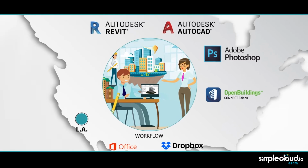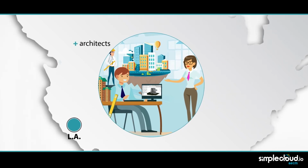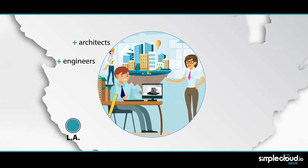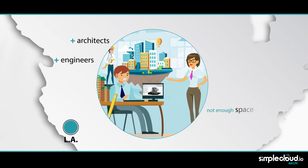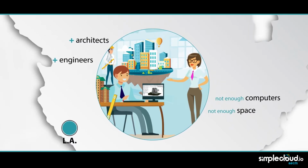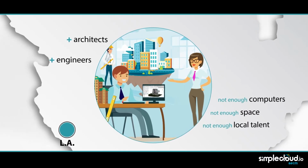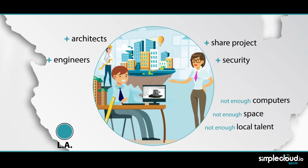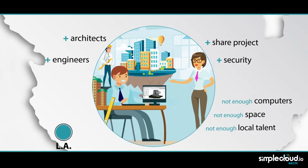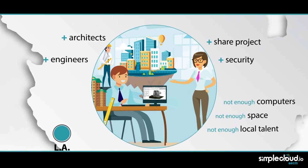One of their current projects is the construction of a big mall, so she requires some architects and engineers on short notice on a temporary basis. The studio does not have enough space and computers and will have great difficulties finding and hiring the additional talent locally. Additionally, they will need to collaborate and share the project in a secure and remote way with the construction company at the building site, as well as with different engineering firms.